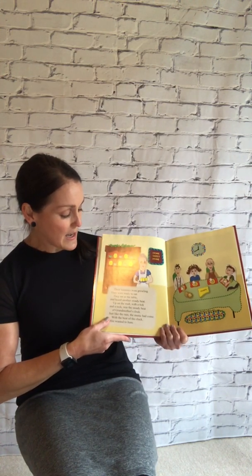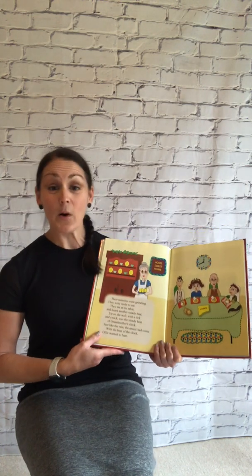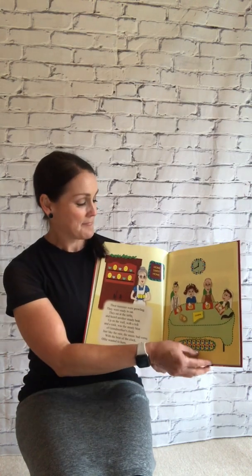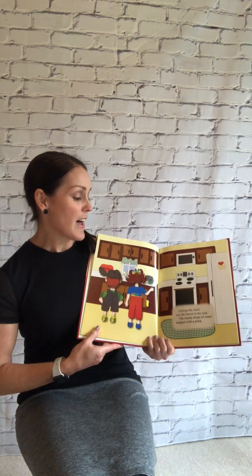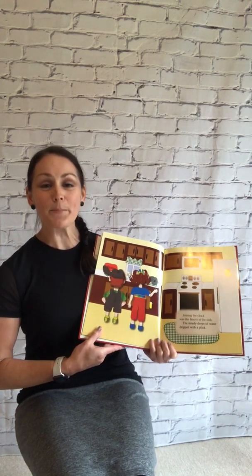Just like the rain, the music had come. With the beat of the clock, Ollie wanted to hum. Can you hum to a steady beat? Joining the clock was the faucet at the sink. The steady drops of water dripped with a plink. Let's keep a steady beat as we drip with the sink.